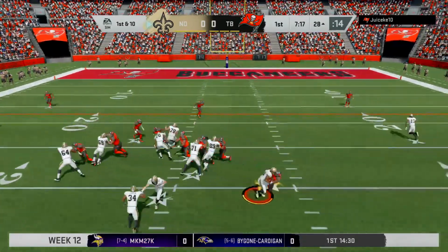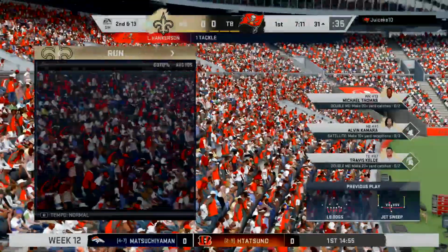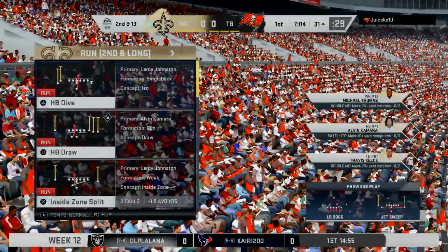A little jet sweep to start the drive. And that one covered beautifully. Their defenders stayed home, and they'll stop him behind the line. They'll wind up losing 3 yards here. And that'll make this a 2nd and 13.